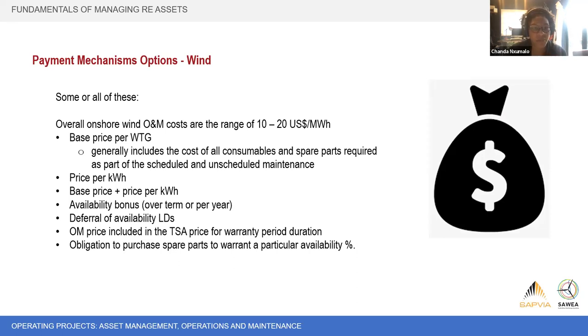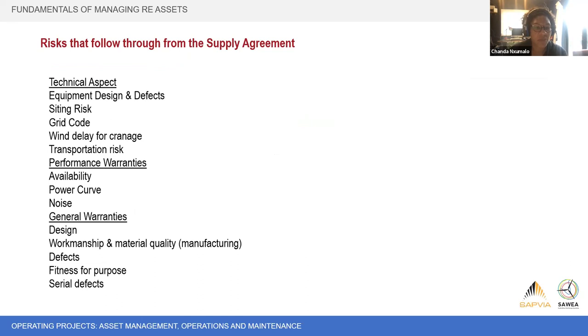Let's just skip through this one because I think people can read this, but it's important to understand what you're paying for and how and when you'll be liable for those bonuses. These are some of the risks I mentioned before that follow through from the initial supply agreement and that you want to keep an eye on over the first couple of years.